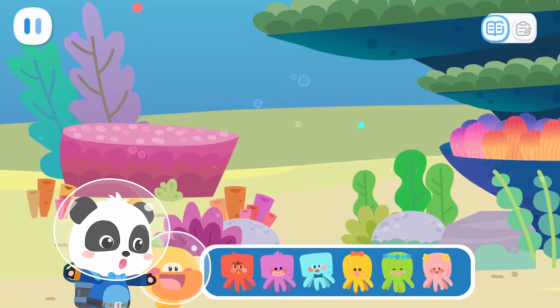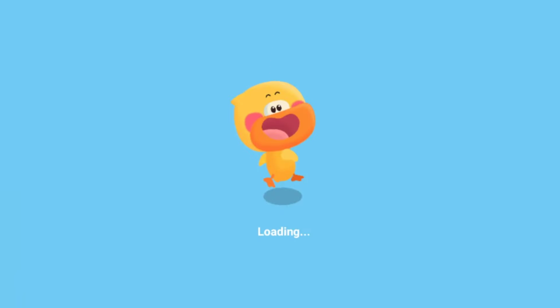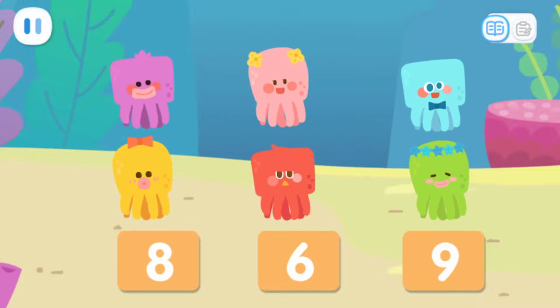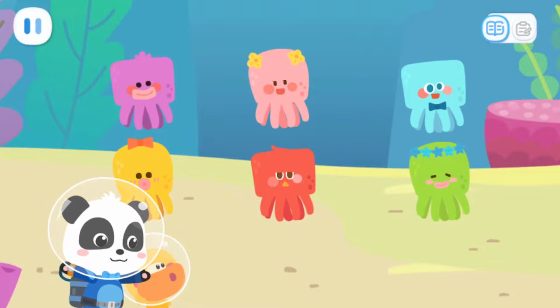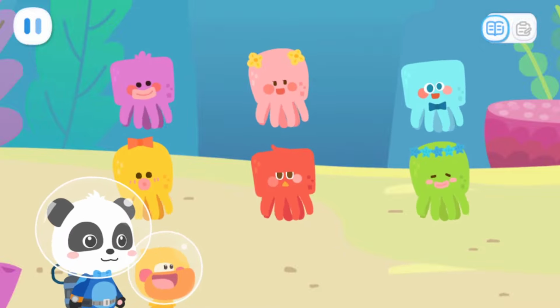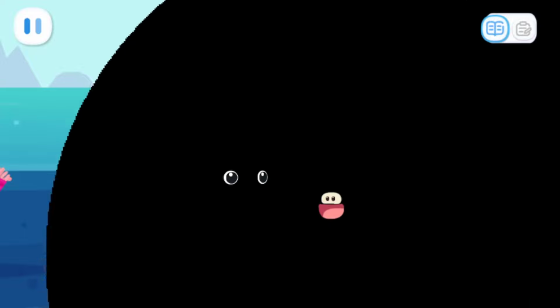Yeah! Let's count how many octopuses we found. We found 6 kids. There's still 4 kids left. Let's continue. Go! What is this place? It's so dark. Here is the deep water area.